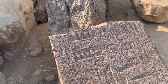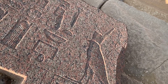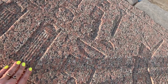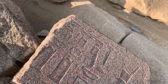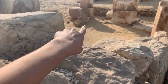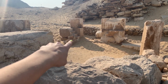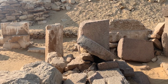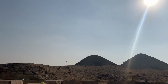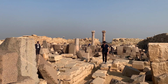Look. This is just chilling out here on the floor. Wish I could read it. Wow, that's amazing. This is huge. And over there, there's like steps. There's steps going up to somewhere that isn't there anymore. So there's a huge pyramid here, more pyramids over there.